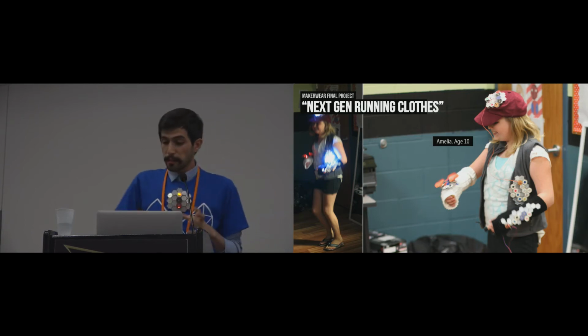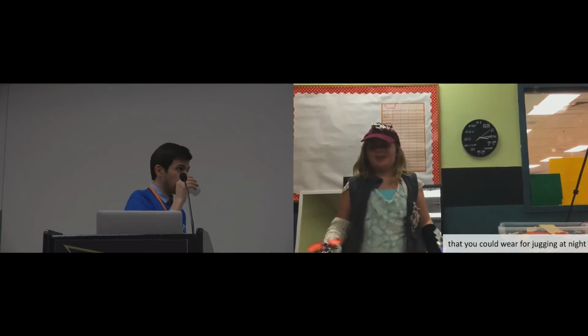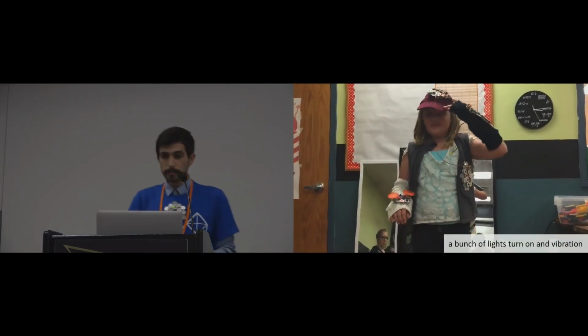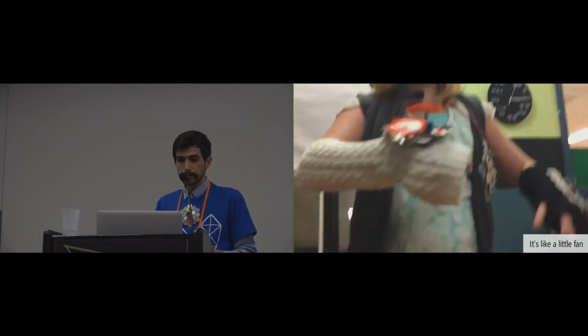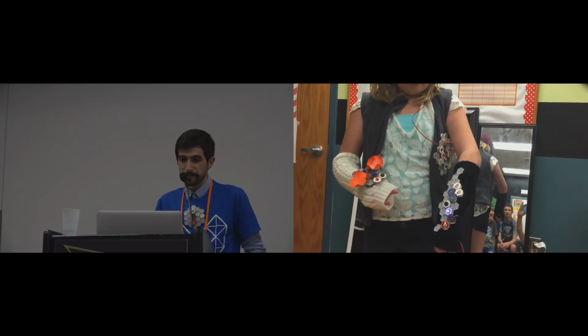And finally, Emilia made one of the most complex designs. She made the next generation running clothes. I made a bunch of clothes that you can wear if you're jogging at night. When it's dark and you're moving, a bunch of lights turn on and vibration. Ready, start running. It's like a little fan that's counting the beats.